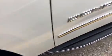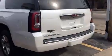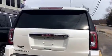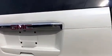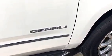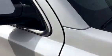Has the 20-inch alloy wheels, factory installed tube steps, Continental tires. Has a trailer tow package. It is four-wheel drive, backup camera, reverse sensing. This has the safety and the technology package on it, so it has Bluetooth hands-free phone, as well as forward collision alert, lane departure warning.